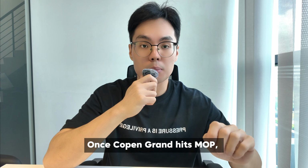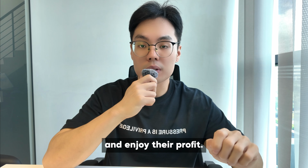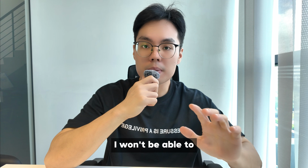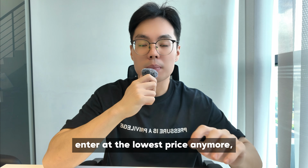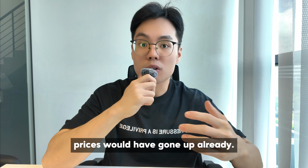Once Copen Grand hits MOP, some of the owners will certainly look to cash out from their EC and enjoy their profit. But what that means to me is that I won't be able to enter at the lowest price anymore, because resale transactions would have progressively stacked up over the 1 year period. Price would have gone up already.